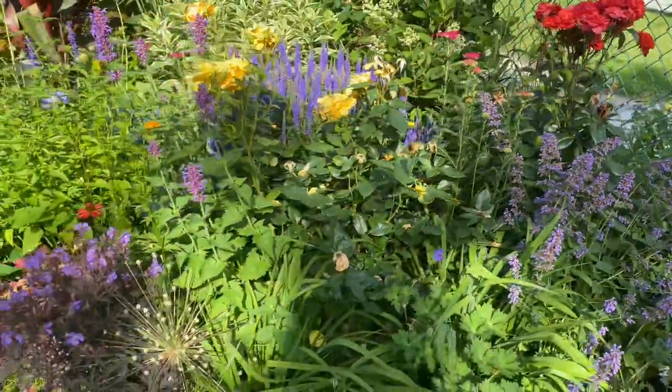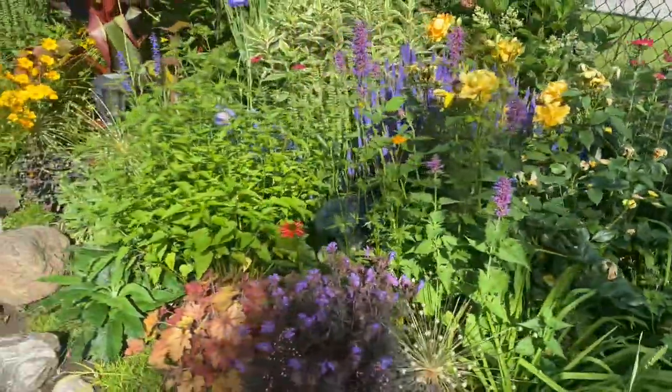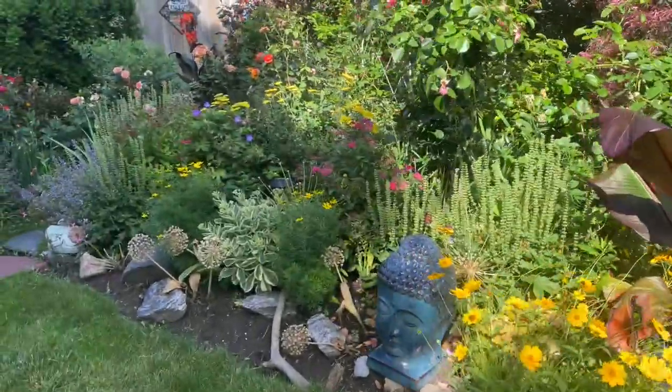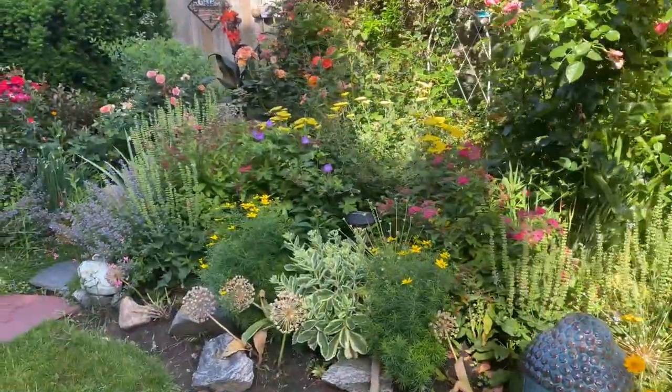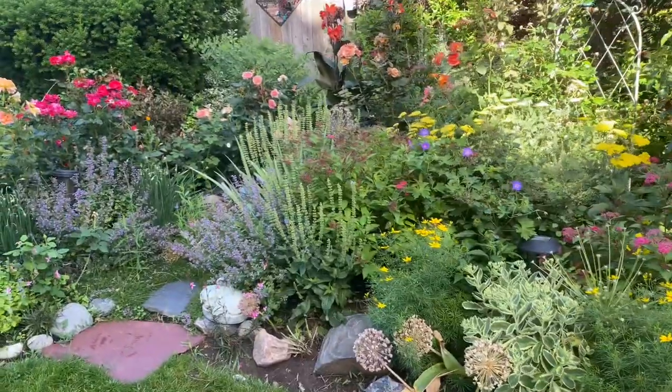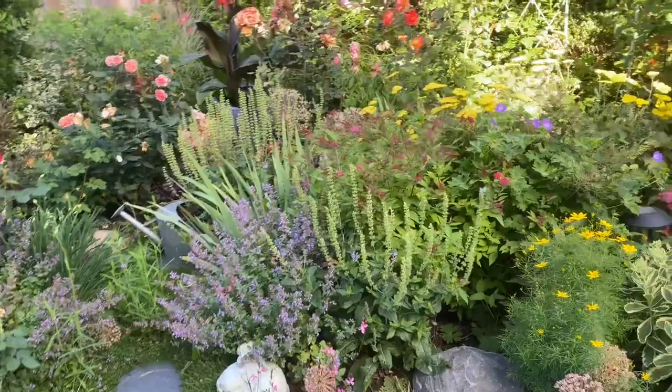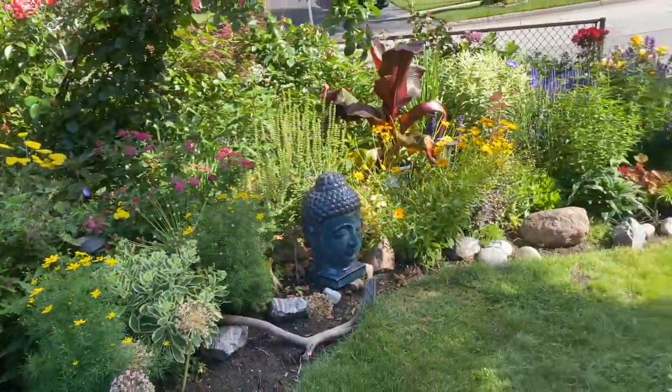So yeah, lots of summer color in the front garden. I just love how this is looking. It is just brimming in color and just looking beautiful. I cannot even tell you how beautiful these colors are looking at this time of the year.